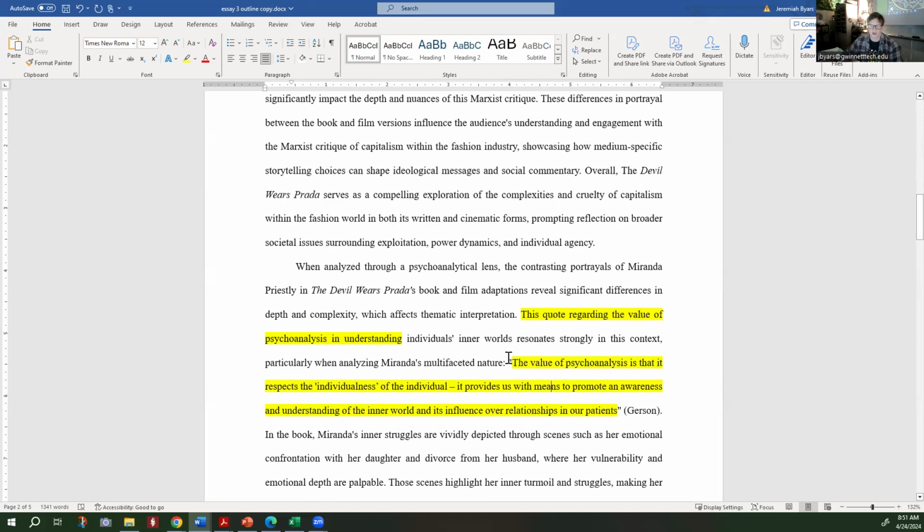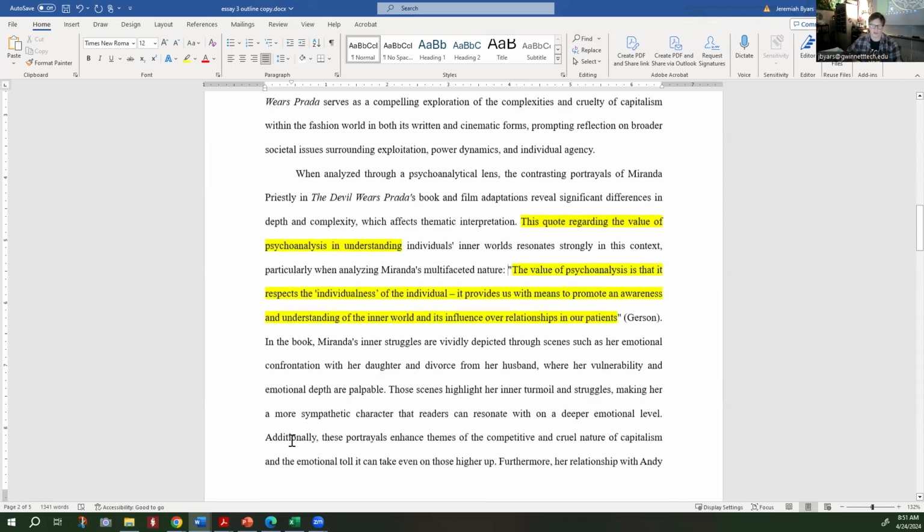So we have this quote here. "The value of psychoanalysis is that it respects the individualness of the individual, provides us with means to promote an awareness, understanding of the inner world and its influence over relationships in our patients." Okay, in the book, Miranda's inner struggles are vividly depicted through scenes such as her emotional competition with her daughter and divorce from her husband, where her vulnerability and emotional depth are palpable. Those scenes highlight her inner turmoil.